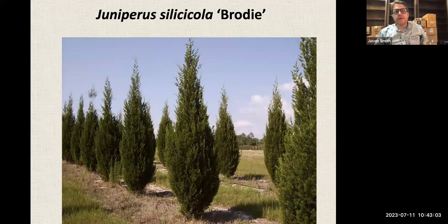Eastern red cedar or southern red cedar, this is not underutilized, I wouldn't say, but there are a number of cultivars, and there are even a lot of newer cultivars that are probably better that we could talk about beyond Brodie. Brodie is in cultivation. It's not like this is rare or underutilized, but I just want to point out that if you're interested in conifers, and you would like even a narrow cultivar to replace something like the Italian cypress, or you want an alternative to podocarpus, I would suggest some of the cultivars of Juniperus silicicola, or southern red cedar.